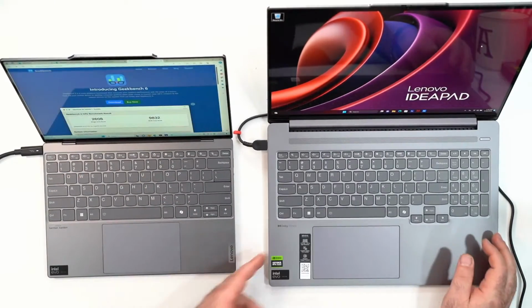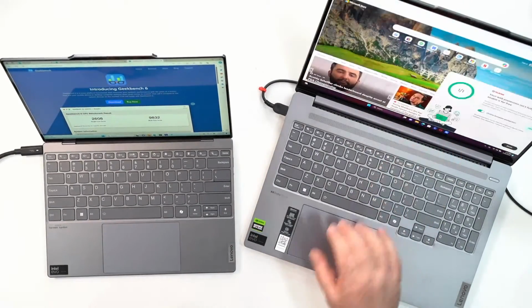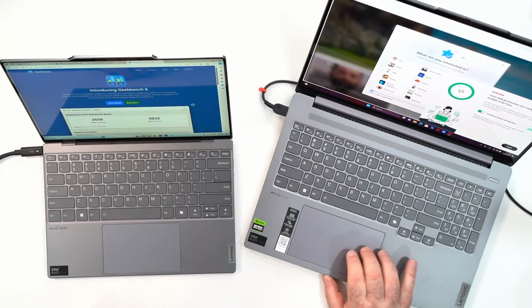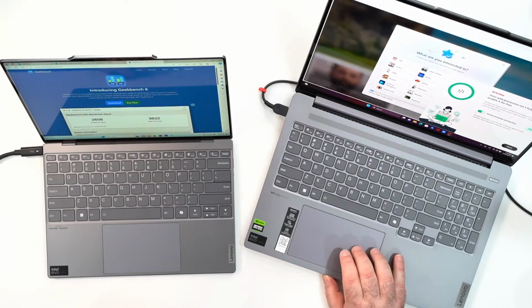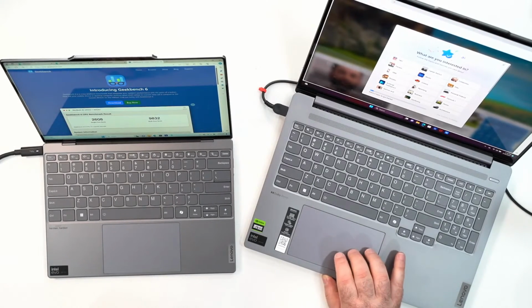Geekbench 6, and then on this one, I'll do the same. This is gorgeous, by the way. Oh, there's McAfee. That's one thing we're going to have to get rid of. A lot of freaking pop-ups. All right.